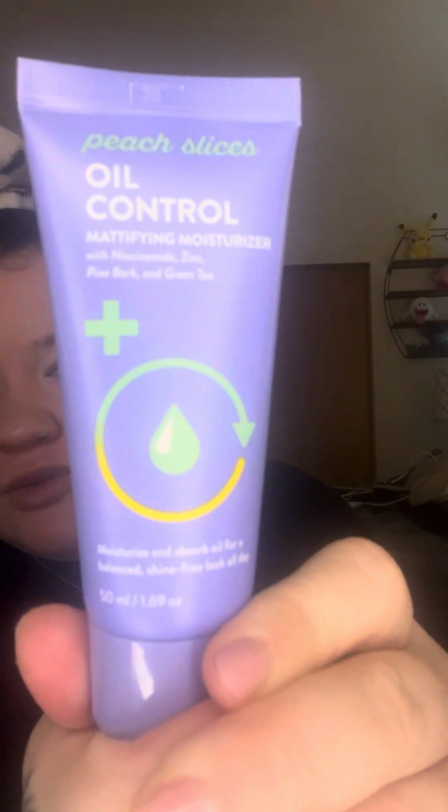Okay, so I wanted to get ready with me because why not, right? So I just purchased this moisturizer from Ulta last night, and it is called Peach Slices Oil Control Mattifying Moisturizer, and it has like green tea, zinc, pine bark, and niacinamide, whatever that word is. And so this is the first time I'm using it, but supposedly it's gonna help moisturize without putting too much extra oil on the skin, so my makeup will stay better. So let's try it.